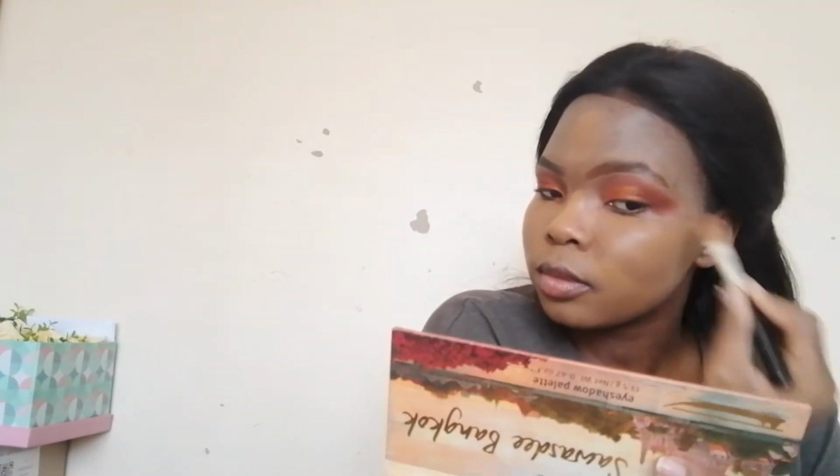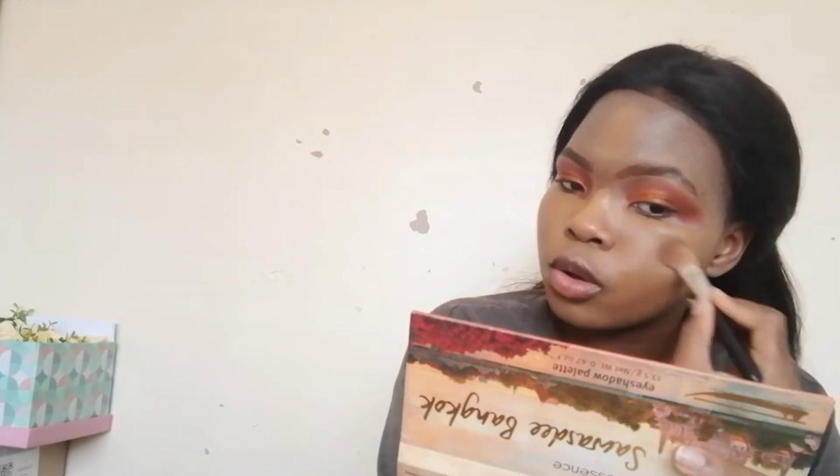Okay, so one thing about it, it actually sets and dries up very quickly. So all these other spots that I've done aren't blending as well as they did at first. So that's one thing I've just learned about it now: don't put spots everywhere and disperse it on your face as you go, because it actually dries up really fast.